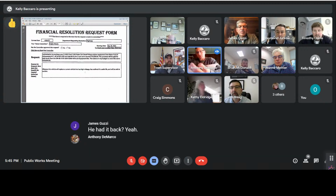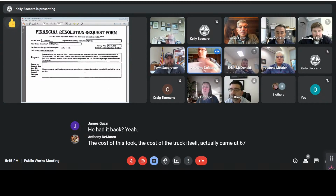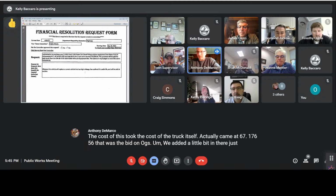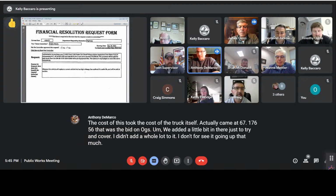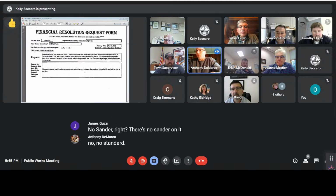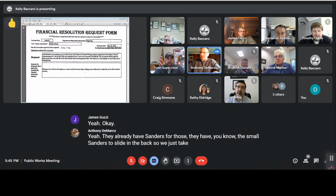The cost of the truck itself actually came at $67,176.56. That was the bid on OGS. We added a little bit in there just to try and cover it. I didn't add a whole lot to it. I don't foresee it going up that much. And there's no Sander on it. No, this is Foreman's truck. We already have Sanders for those. We have the small Sanders that slide in the back, so we just take it from the old truck to the new truck.